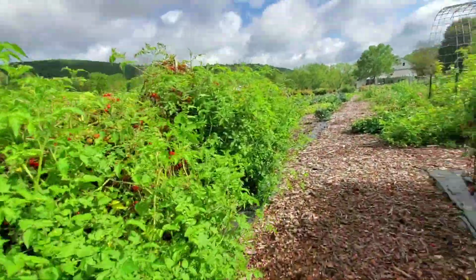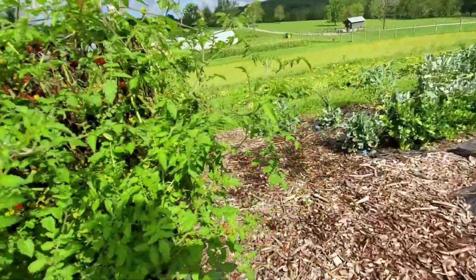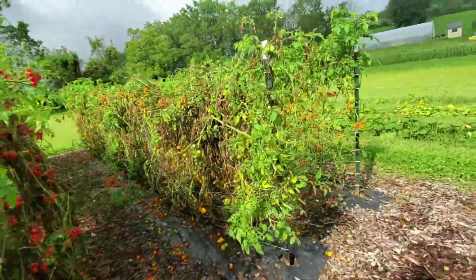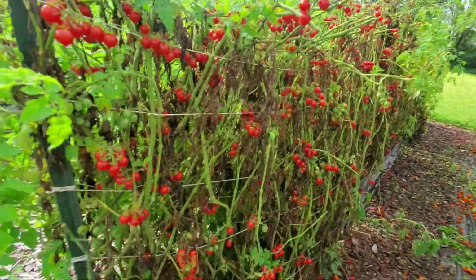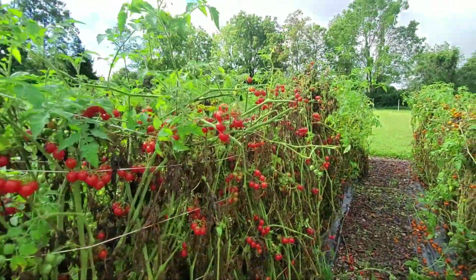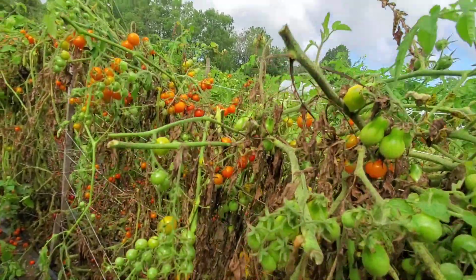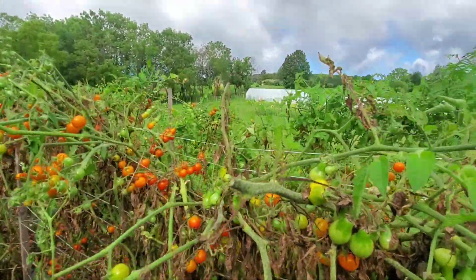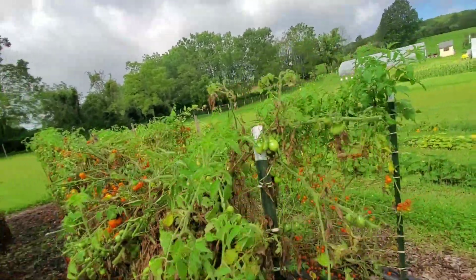Then we have the usual suspects like sun golds. There's more. There's Matt's wild cherries, and there's sun golds. As you can see, all of them have been trimmed. We don't want them to grow anymore. We just want them to ripen and be done with the season.